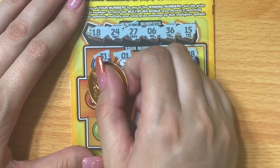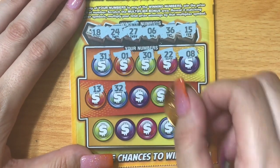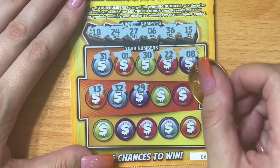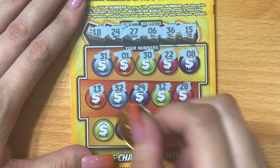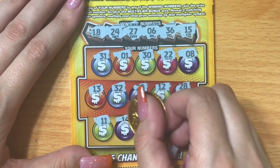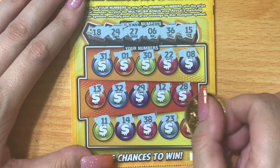All right, nothing in row one. I do wish there were more rows, though. I feel like this one is definitely a quick scratch, but I guess it is what it is, huh? As long as we win, that's all we care about. And unfortunately, the first one is a dud, you guys. No love on that one.